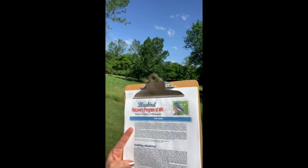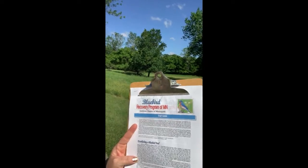You can go online, learn more about Bluebird Recovery Program in Minnesota. Go learn more and build your own box and put it up in your yard.